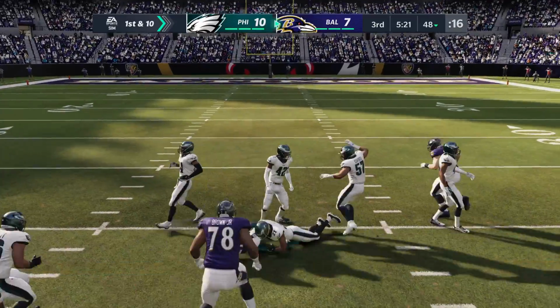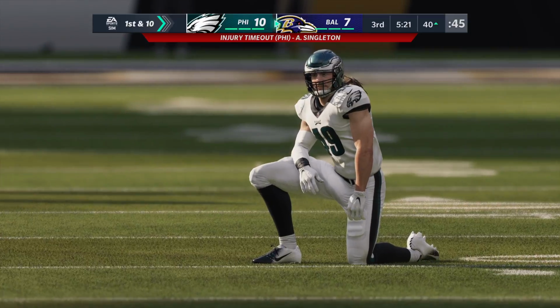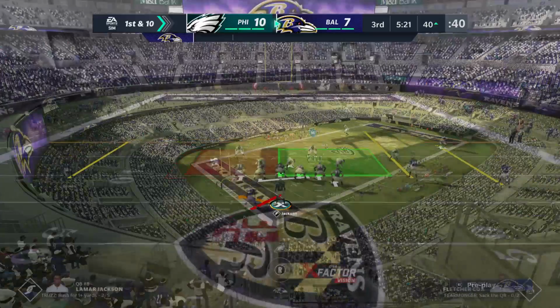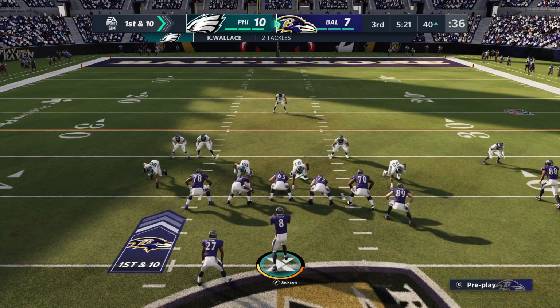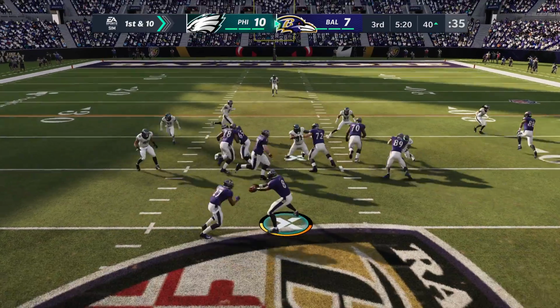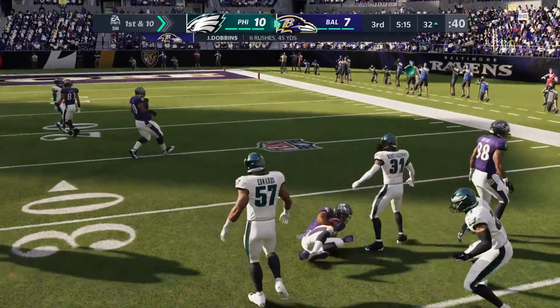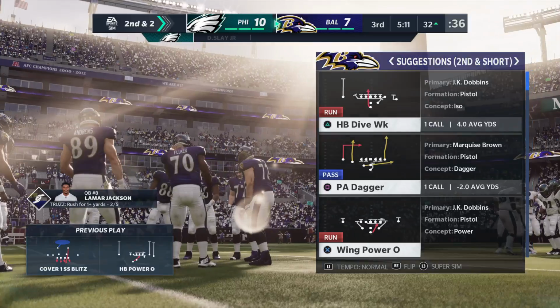Room here to run. And he's able to get this one down to the 40-yard line. Now we'll get a stoppage here as it appears we've got an Eagle slow to get up. While the training staff works on him, we'll step aside and be right back. Right back to Dobbins on first. This will be stopped about 2 yards shy of the marker. 8-yard gain, 2nd and 2.